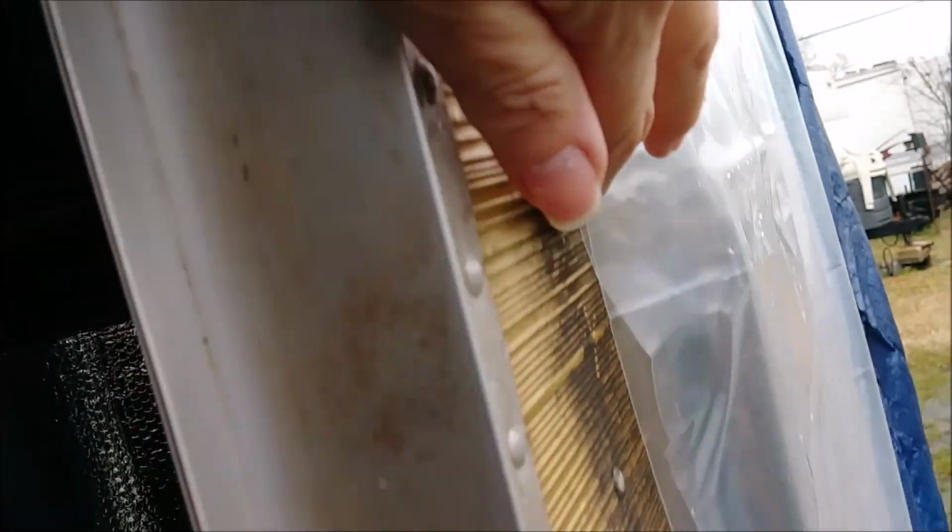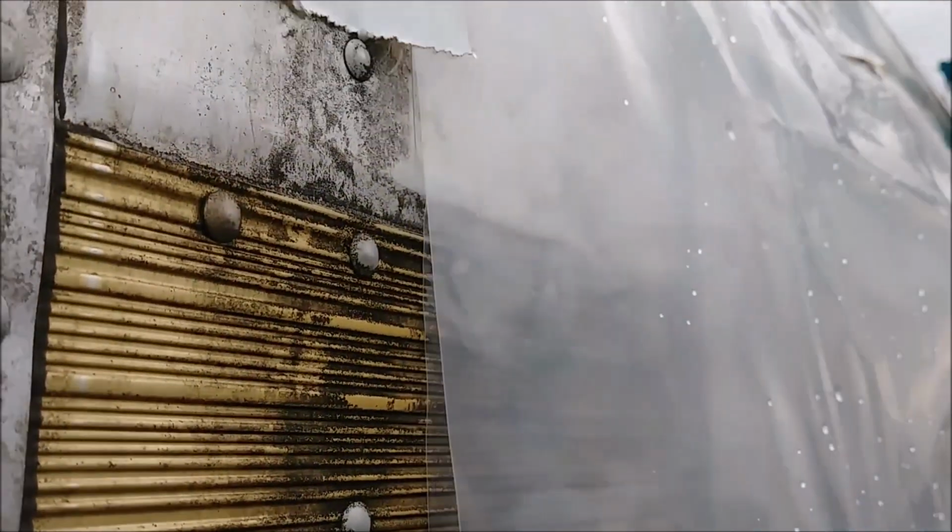Dang, those rains were vicious. The winds were vicious. I have plastic over the window, but I didn't tape it onto the gold part because I didn't want it to ruin the gold finish.